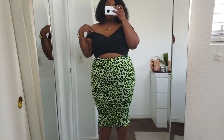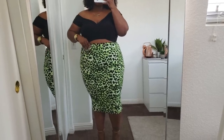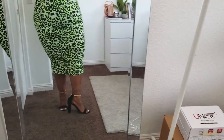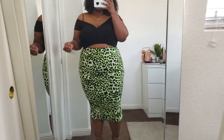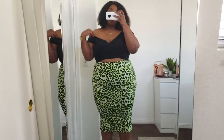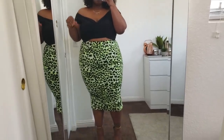Okay, you guys, our next look is this super cute off the shoulder crop top paired with this neon green leopard print skirt. I actually really like this pair together. I paired it with some black heels that have a gold strap around the ankle, and a little chunky heel, which is a little more comfy for me. The top comes with a little string that goes on the shoulder, and the rest of it is off the shoulder, but I like to put it all together as one because the string keeps coming down anyway and it's irritating. So I just pushed that on down.